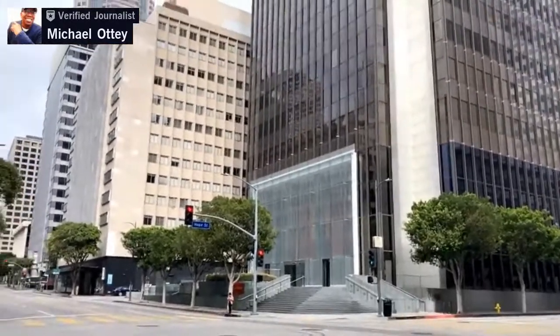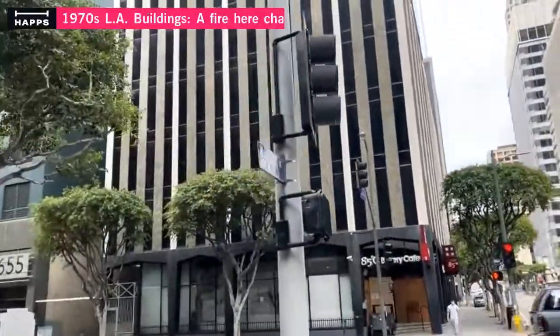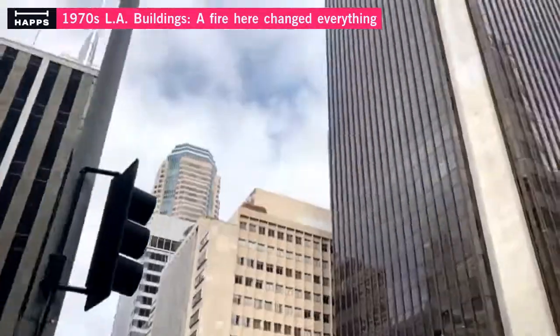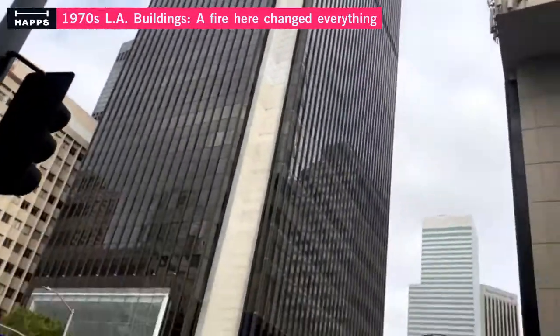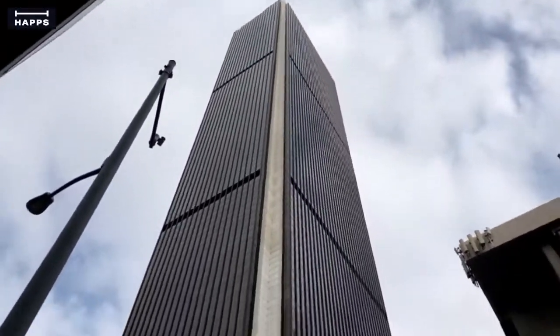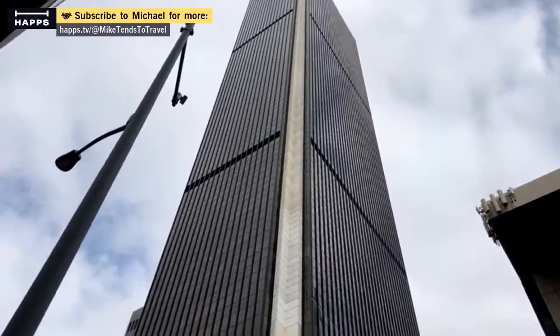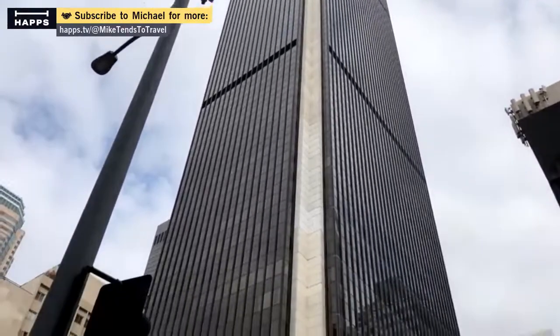So that's when the skyline of LA really started to change with skyscrapers, with tall buildings. It was just booming, and it really, really changed things.